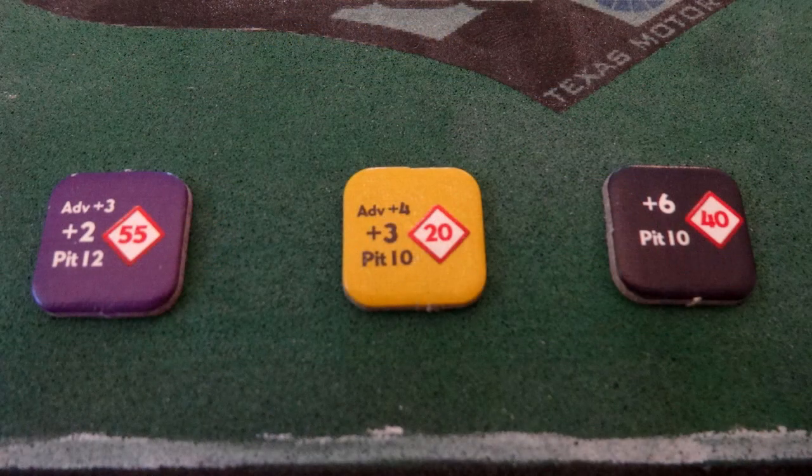You'll see on the black token there's a +6 there, and then on the other 2 we're actually going to use that top number, the ADV +4 and +3 on the yellow and purple tokens. Those are the primary numbers. Highest number is highest qualifying, and then if there's a tie in those numbers, which there definitely will be, we will be using the red numbers, in which case lowest is the faster time.